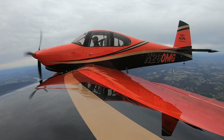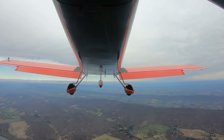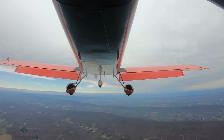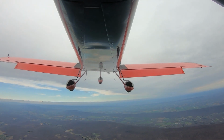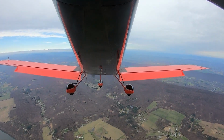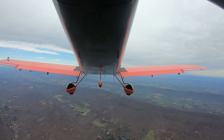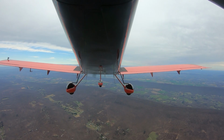Okay, I'm adding flaps now, and we'll see how that changes the stall speed. We are at 55 indicated, 53, 50. I'll wipe off the power, 46, 45, and there's the stall break at about 45 knots indicated. And realize that we're especially light today, so the stall speed is lower than it would be normally, but you can see that incredibly wide speed range and that just honest nature.